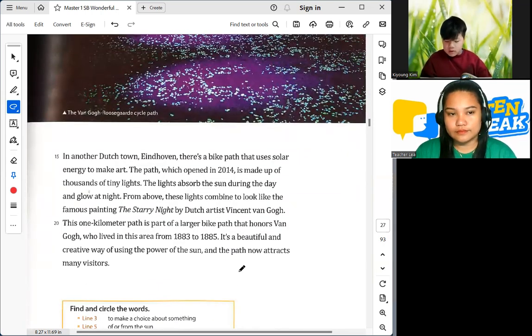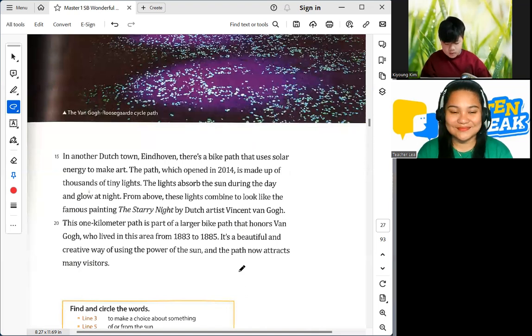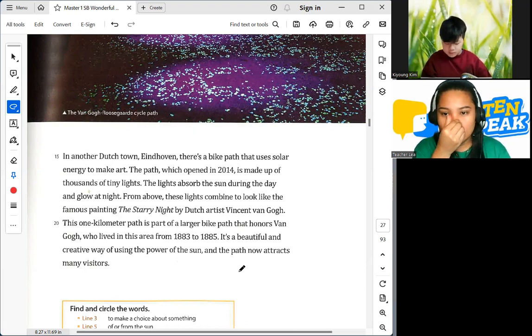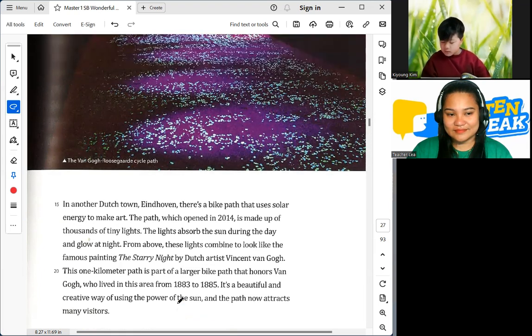In another Dutch town, in Holland, there is a bike path that uses solar energy to make art. The path, which opened in 2014, is made up of thousands of tiny lights. The lights absorb the sun during the day and glow at night. From a distance, these lights combine to look like the famous painting, The Starry Night by Dutch artist Vincent van Gogh. This 1 kilometer path is part of a larger bike path that tourists can follow. Van Gogh lived in this area from 1883 to 1885. It's a beautiful and creative way of using the power of the sun, and the path now attracts many visitors.